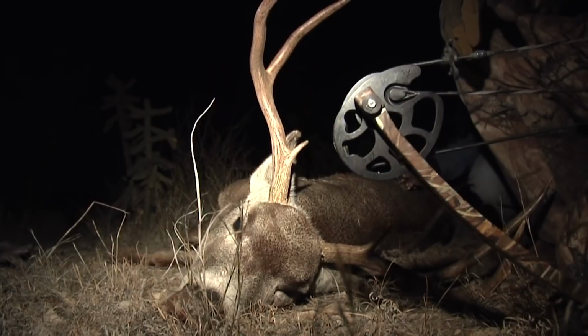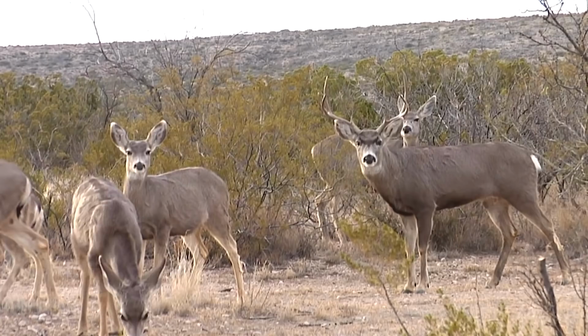I'm just glad you were here on this hunt with me. This mule deer was rutting. He was rutting hard. We couldn't get a shot. There were lots of other deer around, and he was chasing them. And we finally got a good shot on him. And that was an amazing reaction to that shot.